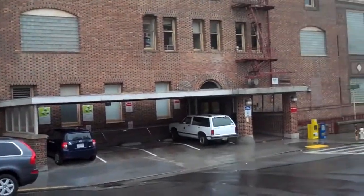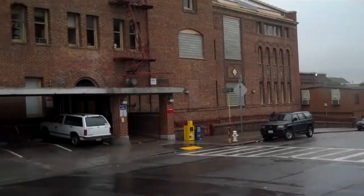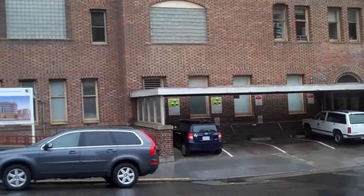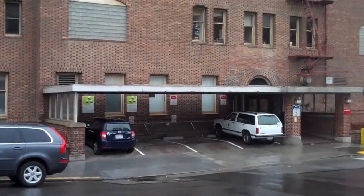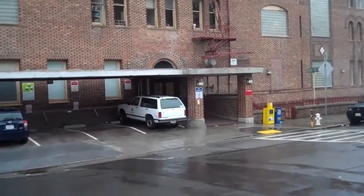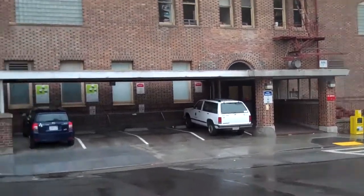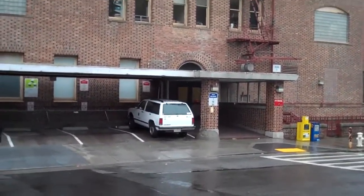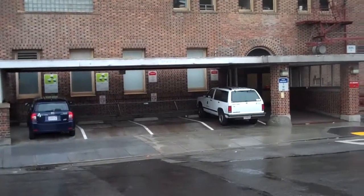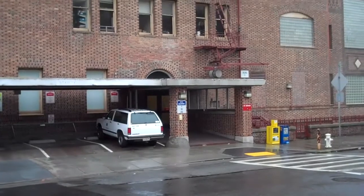We're at San Francisco General Hospital. The majority of the movie was filmed at SF General, which was then called Mission Emergency. And we're at the entrance, the emergency entrance, where the ambulance dropped off the fake Johnny Ross and McQueen's partner, Stanton. Right where that white Blazer is, where the ambulance backed in and brought them into the hospital.